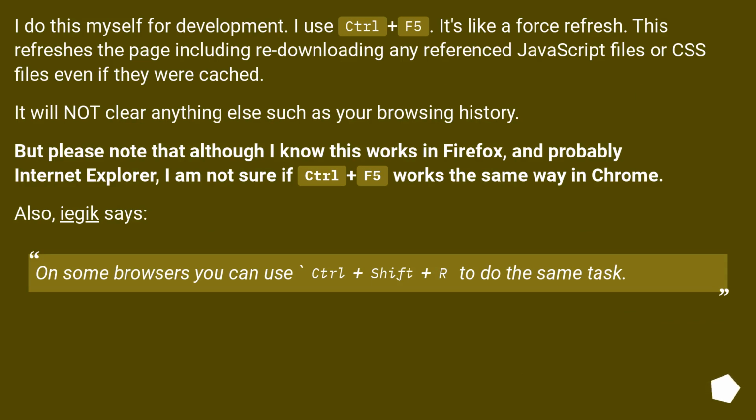I do this myself for development. I use Ctrl plus F5. It's like a force refresh. This refreshes the page, including re-downloading any referenced JavaScript files or CSS files even if they were cached. It will not clear anything else such as your browsing history.